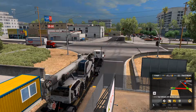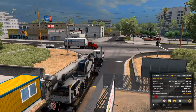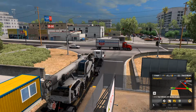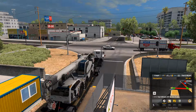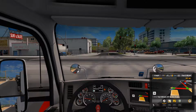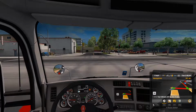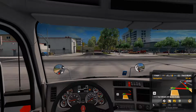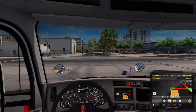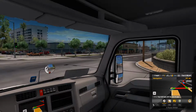So we are taking the trailer to, let's see, Oxnard, 237 miles. So let's wait for the stoplight to turn, and then we'll head out. I guess I should turn on my blinker. All right, so nobody coming that way.